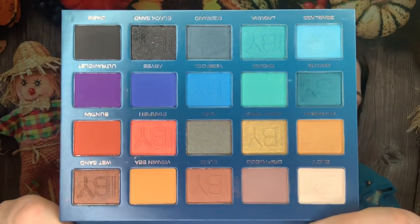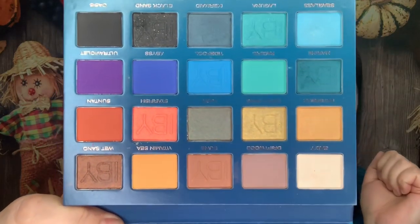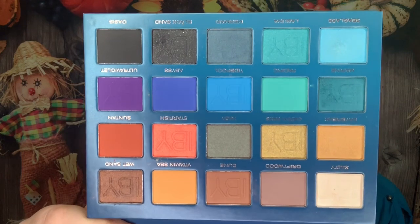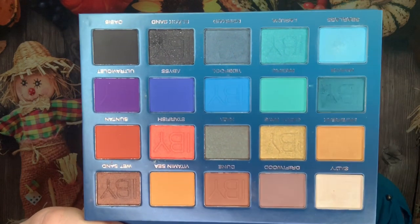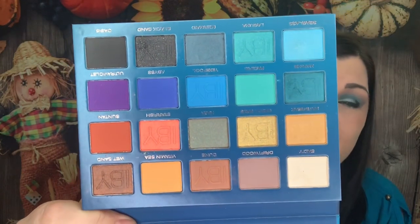So it's not just blues. You have like the ocean blues. You have the orange, yellow, like sunset type colors. This is a very beautiful palette for this theme. I think the colors are perfect for this palette. And I am in love with these blues, you guys. So I'm gonna go ahead and swatch these for you.